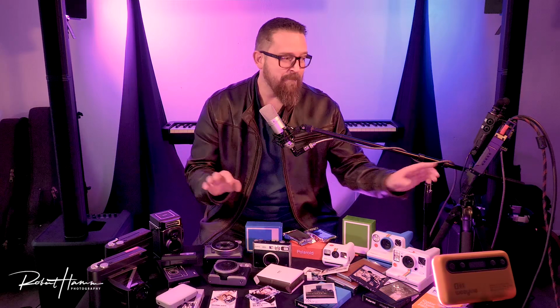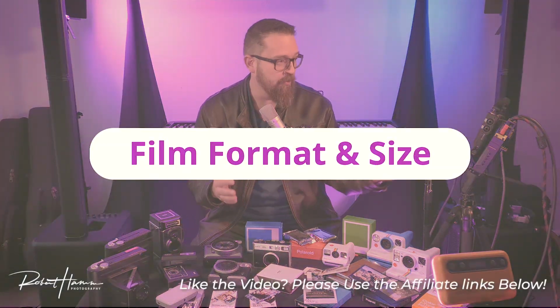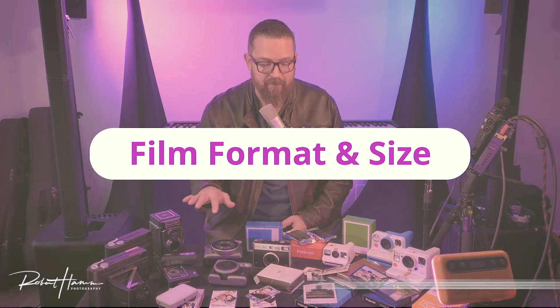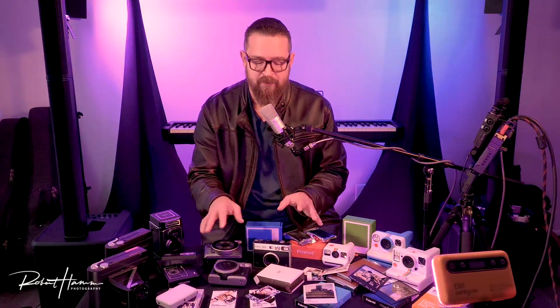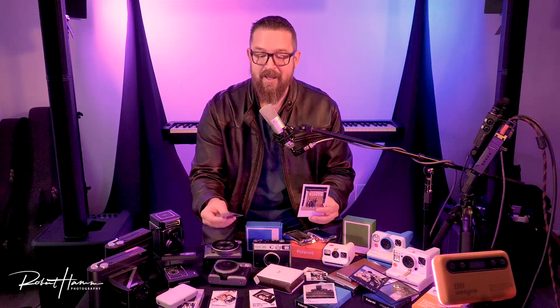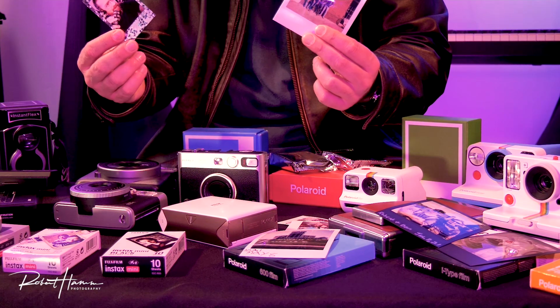Okay, so we've talked about digital instant and instant film. Let's move into film format and sizes. When we talk about the analog characteristics and everything else, we'll really be featuring just the differences between using the cameras. So basically the analog differences. You've got a lot of options is what I'm saying. And you've got things from Instax Mini film, like this film right here, to your Polaroid film, like this film right here. And there's a huge size difference. There's also a cost difference.